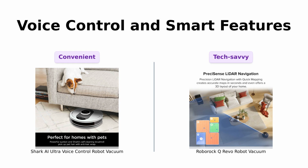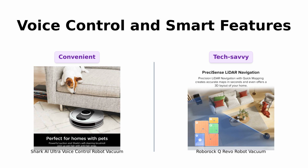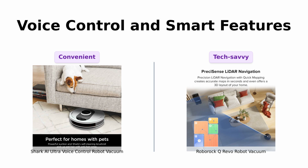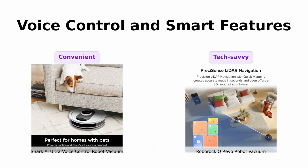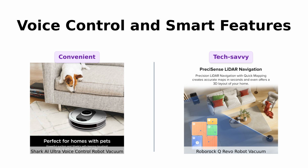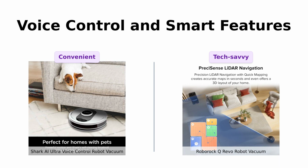Voice control? Sharky's got you covered with Amazon Alexa and Google Assistant. Just shout commands like you're the robot overlord. Rocky, on the other hand, is too busy being a tech genius to hear you. It's all about precision and avoiding obstacles. So if you're into yelling at your appliances, Sharky's your pick. Reviewers find Sharky's voice control convenient, while Rocky's focus on precision appeals to tech enthusiasts.